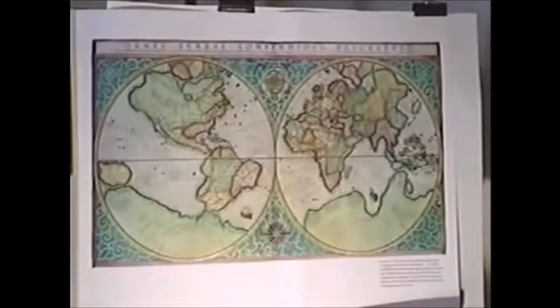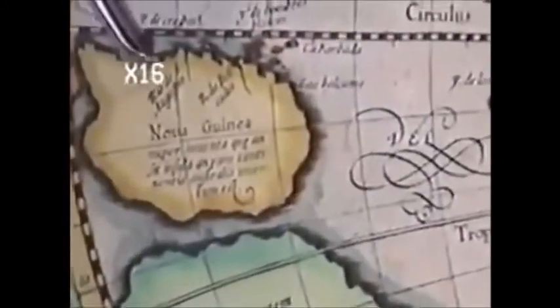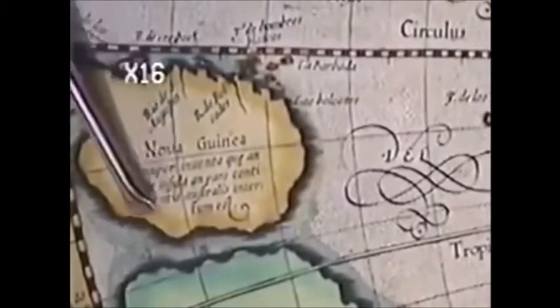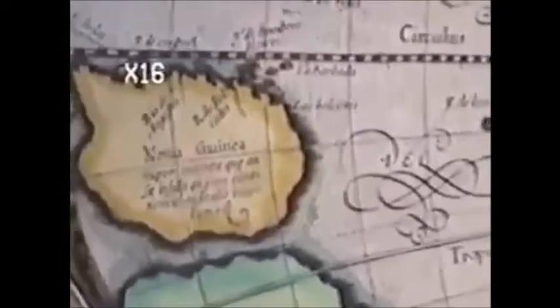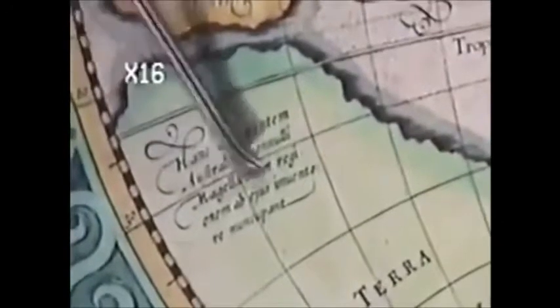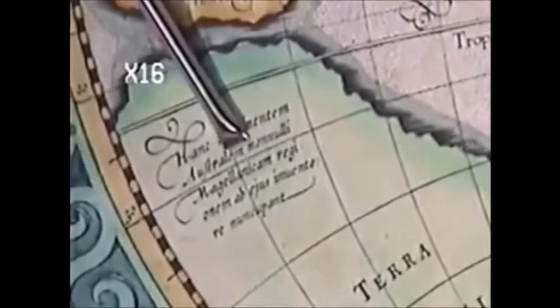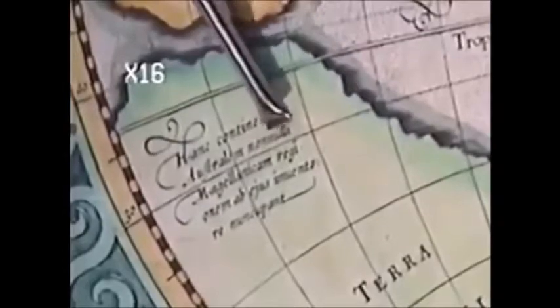Let us now examine some of the important script on this map. Let us go to New Guinea. This reads that the island of New Guinea is a recently discovered island, and it was once believed that it could have been part of Terra Australis. Below it shows this landmass was named after its discoverer, Ferdinand Magellan, and is also called occasionally Terra Magellanica instead of Terra Australis, named after Ferdinand Magellan.